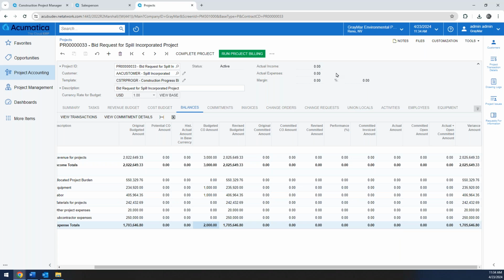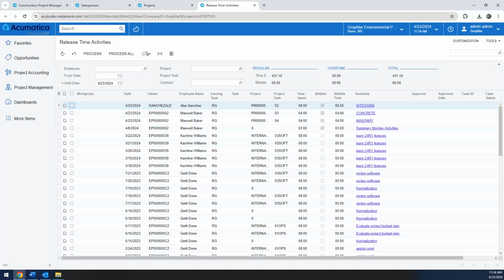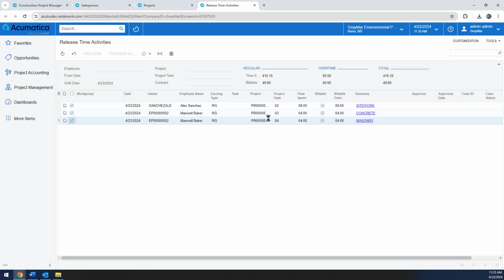It doesn't look like you've incurred any expenses. The reason for that is that we have an approval process for posting entries to a particular project. If you would prefer, this next step could happen automatically. However, what I'm going to do here is type in release time activities. This is the ability for a project manager to see those time activities on a particular project. I'm going to click off the ones that I've worked on today and click process. It should only take a moment to release those labor activities.